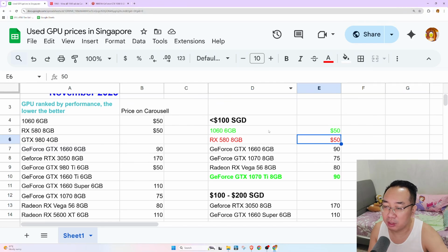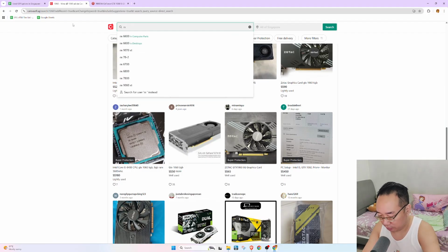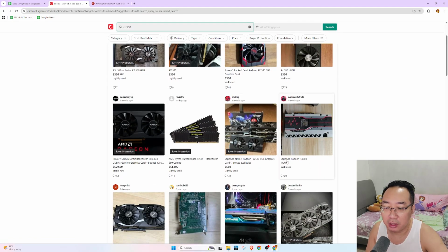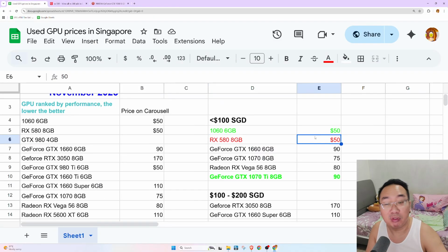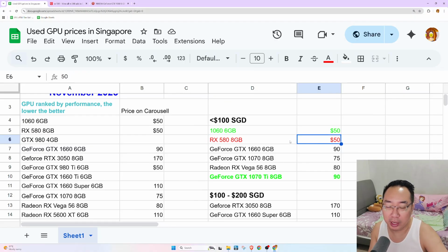Then moving on to the next one, the RX 580. You can get them for about $50 to $60. There are quite a few listings at 60 Singapore dollars, and there's one here listed at 50 Singapore dollars. So you can easily find RX 580s in the $50 to $60 range, whereas for the 1060 6GB, you can only find one at 50 Singapore dollars. So I would say the RX 580 is probably the better choice at this lowest end budget range.